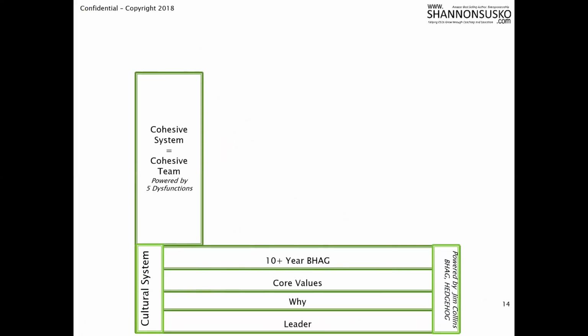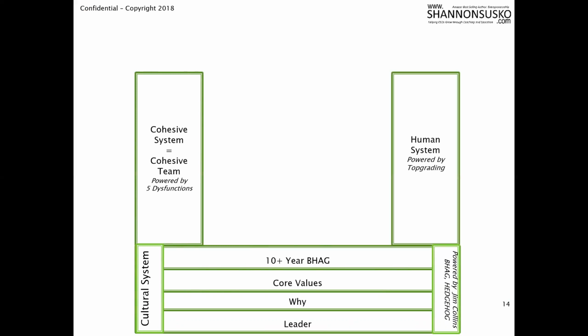The cohesive system is all about a high-performing team. We base this off of overcoming the 5 dysfunctions from Patrick Lencioni. And there are lots and lots of tools, and some of Jim Collins' work flows over into this area. But we know at the end of the day, we must have an absolutely cohesive leadership team, and rest of the team, in order to achieve the team results we're striving for.